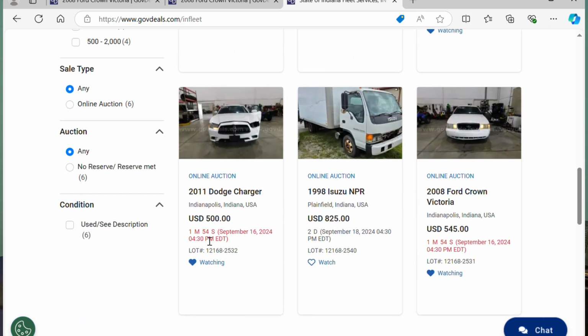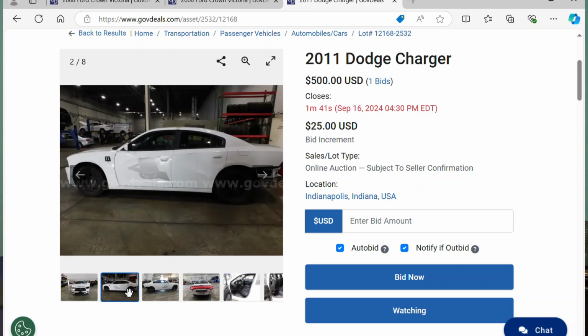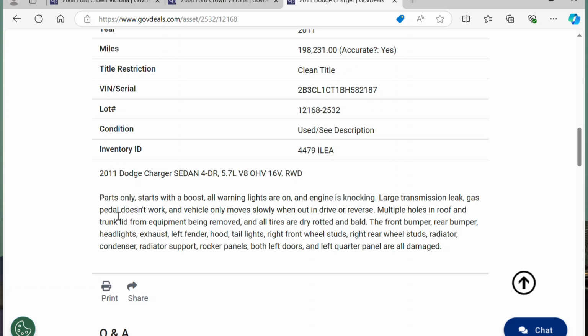We're gonna look in 1 minute and 50 seconds, the Dodge Charger right here, 2011 Dodge Charger. That's the one that we were looking at. It had an engine knock. It says parts only, starts with a boost, all warning lights are on, and the engine is knocking, large transmission leak, gas pedal does not work, and vehicle moves slowly when put in drive or reverse. So multiple holes in the roof and the trunk lid from bad tires and bumper and exhaust and all that stuff. Even wheel studs and radiator condenser support, which we really didn't see.